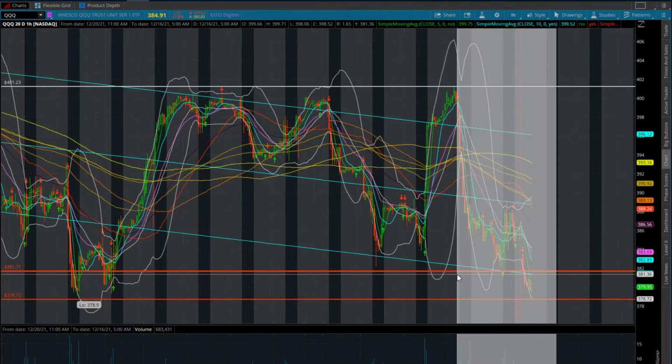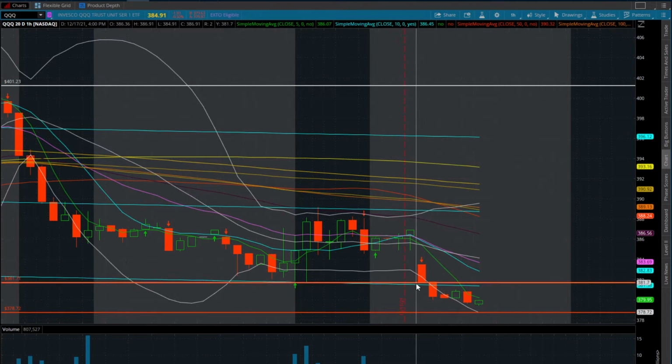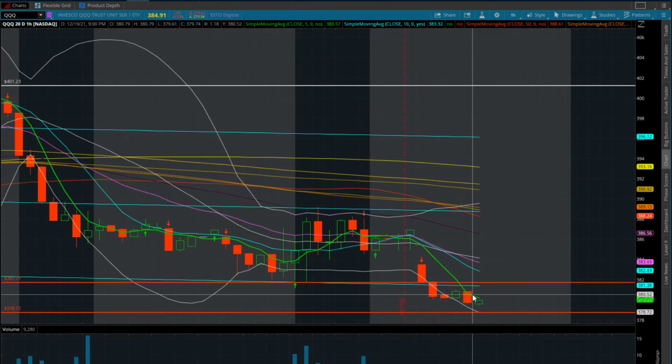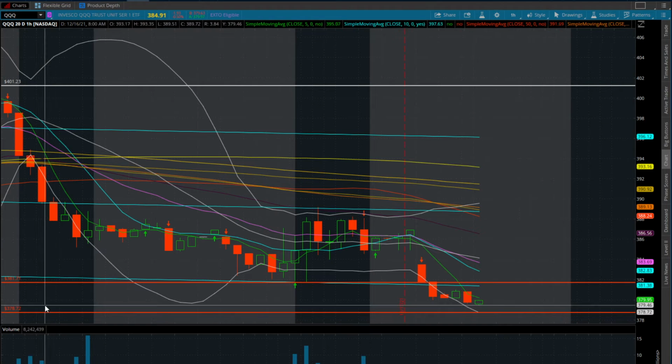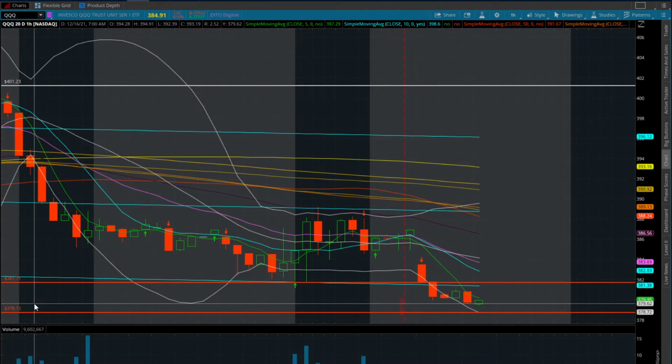If I just kind of zoom in a little bit closer, you can see as soon as we lost this channel line here, we did break through. Now we're kind of flagging to the downside here. This is going to be a huge level coming up in the pre-market and at the bell. So two things are going to happen. Obviously, stocks are going to go up or stocks are going to go down. But here's what we need to know about stocks going up and stocks going down.